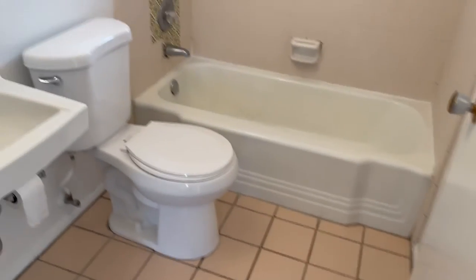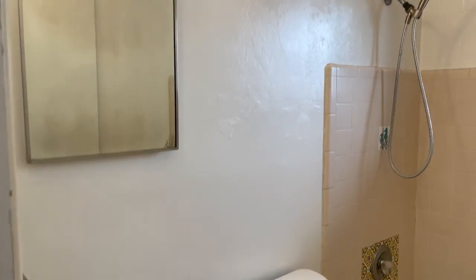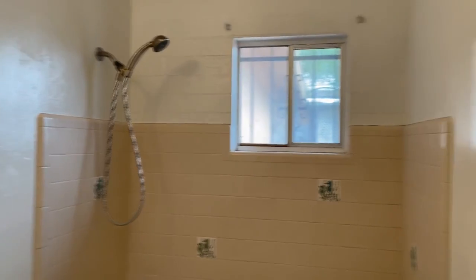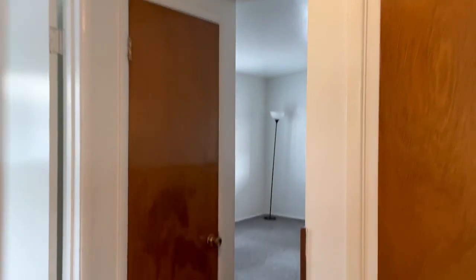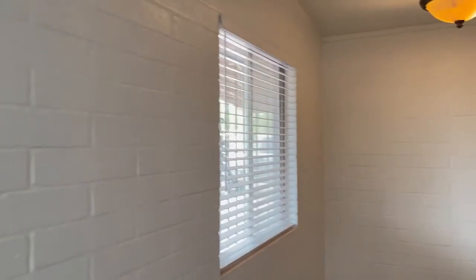Shower tub, like I said, pretty standard. Sink, vanity. And then we'll go check out the kitchen. And in U of A fashion, we have the colors.